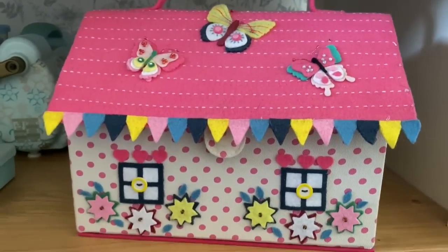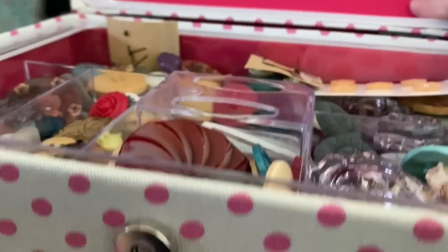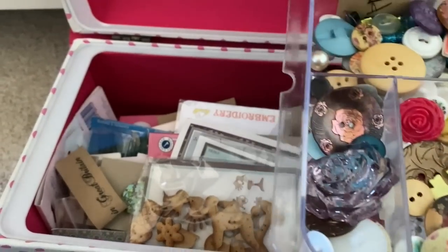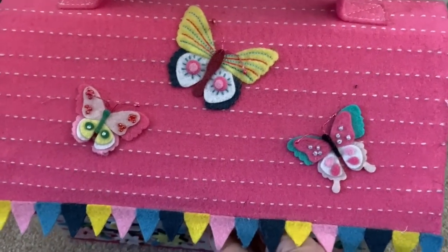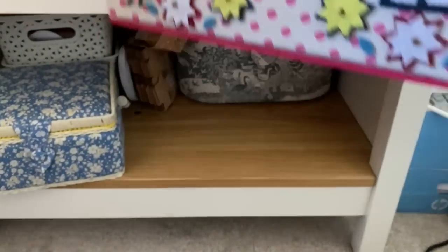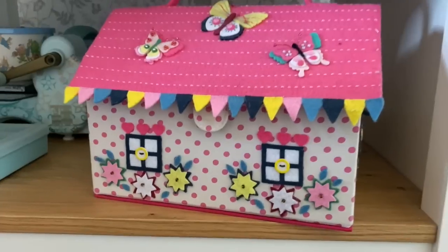So this other house box here is another really special one, and that I actually got given this as a Secret Santa present at work, and I've got my buttons stored in this one, my button collection here, because it comes with this really great tray. You can have everything organised, and there's all sorts of buttons in here. Really big collection, but it was just the most amazing Secret Santa present to be given this beautiful house sewing box. So the person who bought this for me, I don't even know who it was. It's a very lovely person at work who clearly knew me very well. I love the bunting on it and all the flowers, it's just so lovely.